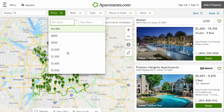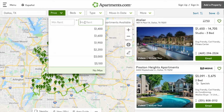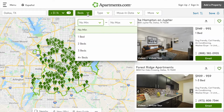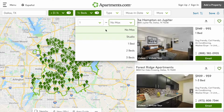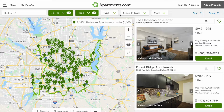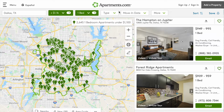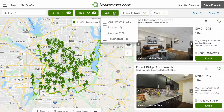So first we're going to start with the price. Now I put a maximum of $1,100 because I feel like that's reasonable. It may be expensive to some, but if we're going to find something decent, we got to go there. Then I put a minimum and a maximum of 1 bedroom because I want to focus on 1 bedroom apartments and not look at studios or 2 or townhomes or anything like that. And then I did put apartments just to make sure that we're narrowing it down to apartments only.